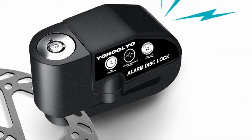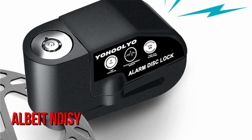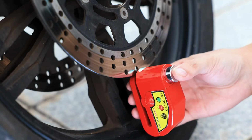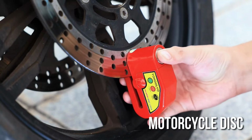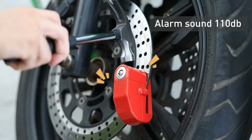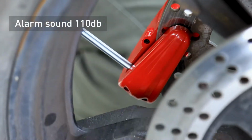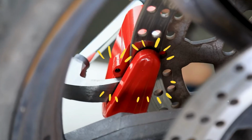A disc lock alarm is a simple, albeit noisy, way to boost the security of your motorcycle. When it detects movement, this device locks your motorcycle disc, preventing the wheel from spinning, and emits a 110 dB alarm sound. This is to prevent someone from pinching your bike while it is parked in a parking lot or on the side of the road.